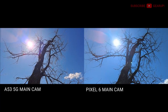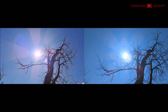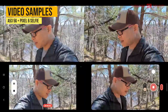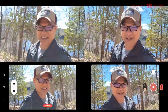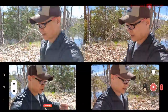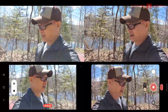Any lens flaring? Well, it's really purple in the viewfinder anyway on the Samsung, and there is some lens flaring here and there. All right, selfie camera. Let's see which viewfinder stabilizes more. Maybe the Google shakes a little bit more, and the Samsung is cropped in a little bit more so that the EIS can do its business. But more importantly, what's the final result like?